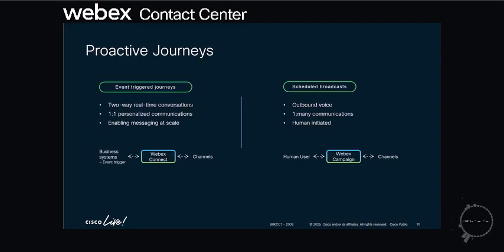Whenever such an event happens, you need to trigger that with a two-way real-time communication, provide 1:1 personalized communication, and all of this should also be enabled at scale. We are talking about a plane. We're not talking a small 50 agent, right? So we need all that for great enterprises. And Webex Connect uses the business system event triggers and the channels on the right to do exactly that. And that's integrated as a part of the proactive journeys in our portfolio.